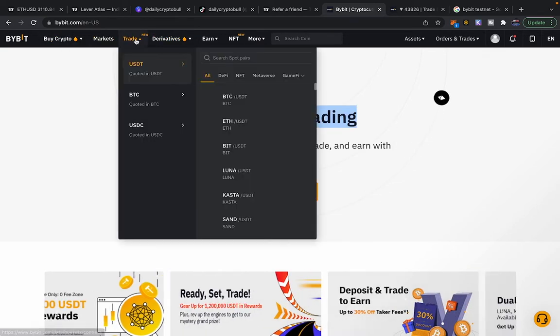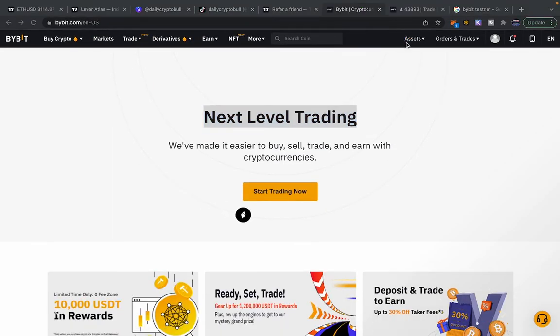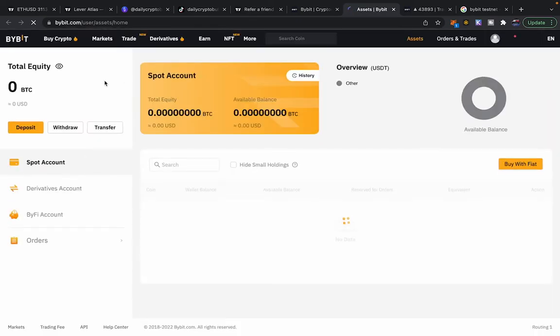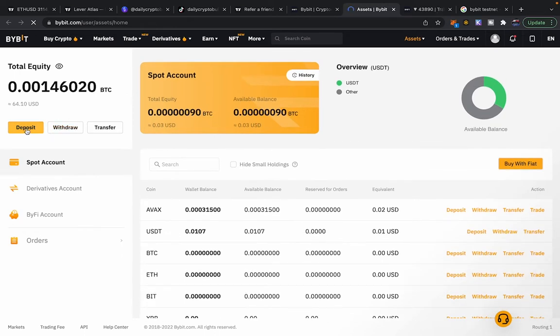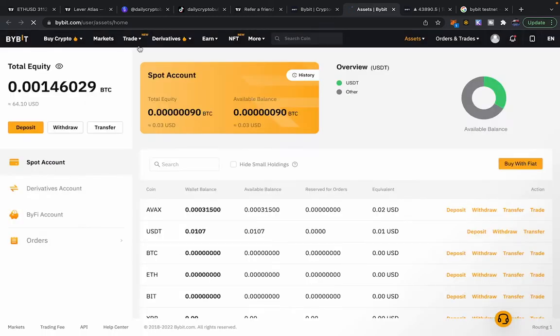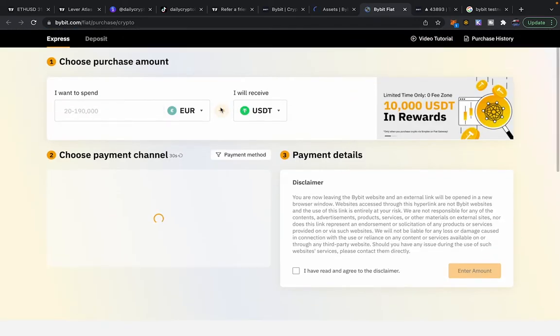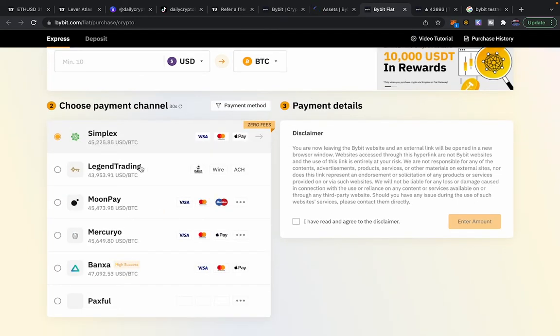And again, to deposit, you'll just need to go under assets, really. Like we'll go to spot account. This is just an account I set up for purposes of instruction, so I don't really have much in it. But this is where you would go, and you could just click deposit, and you could send Bitcoin over from whatever exchange you're on. And of course, you could also just buy crypto right here on the exchange, where you can actually use your credit card. I have a video tutorial showing you how to do it. You could go USD to Bitcoin, and then you can use any of these payment systems.